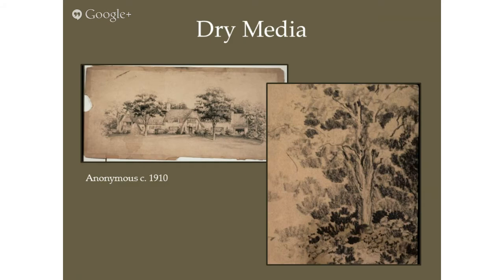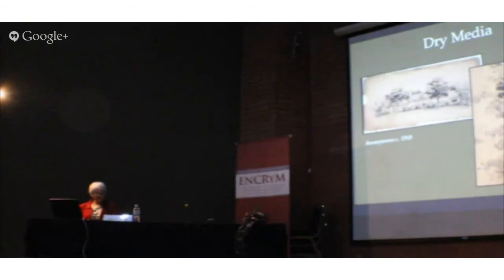The diazo, or dye-line photoreproductive process, introduced in the 1920s, would reproduce pencil lines on a transparent support, so they no longer had to ink the drawings for reproduction. So this further encouraged the use of dry media on tracing paper.